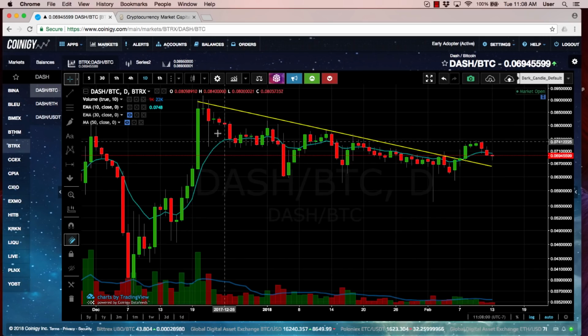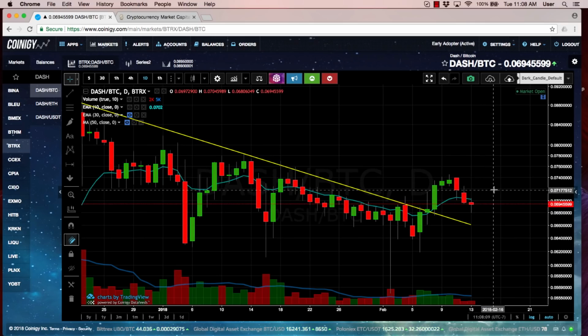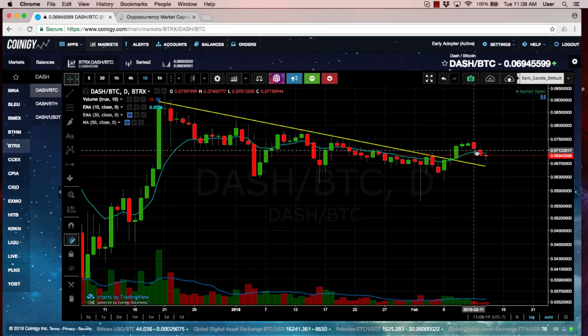Dash versus BTC had a similar trend and has already broken out, and now it's retesting that downtrend. So if it can pause here, this would be a good place for it to bounce and close above this 738, 739 level. That would really start to confirm that this downtrend has started to shift, and maybe we start to see some more upside momentum versus BTC on Dash.